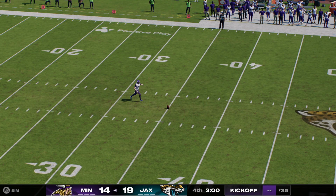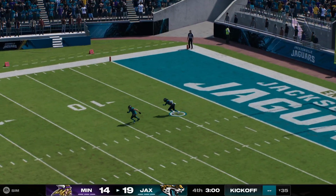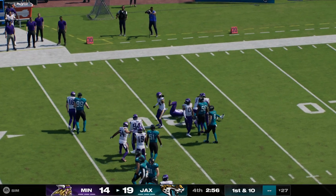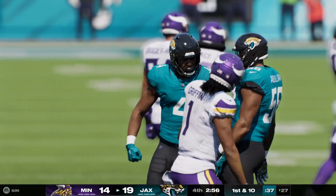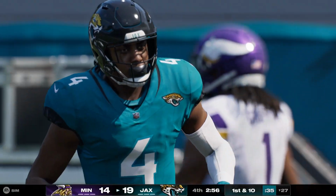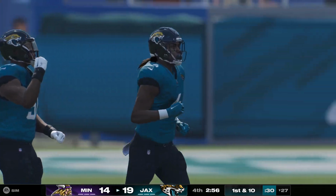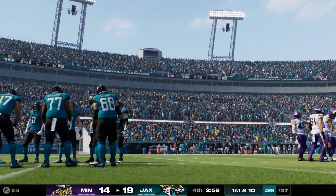So, things a little more interesting now. Back to a one-score game as they kick it away. On the return, it's Tank Bigsby, and he'll be brought down past the 25. Decent field position to start this drive. The Jaguars offense makes their way back out to the field for their next possession. The lead is 5 as they're going to start with this first down.